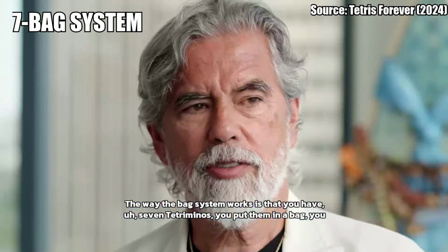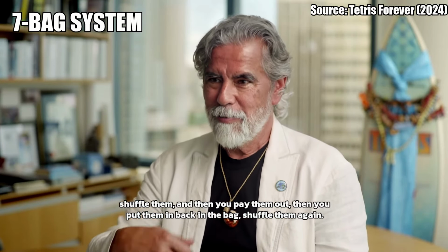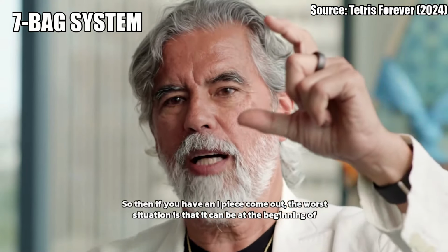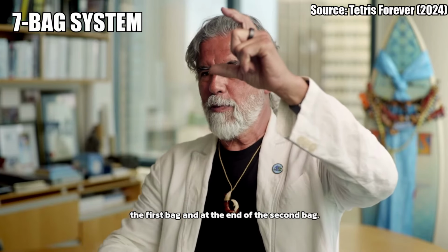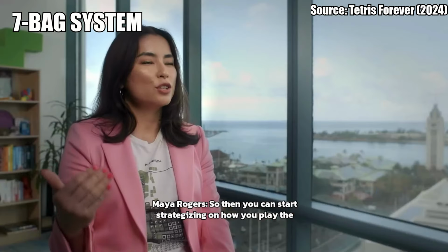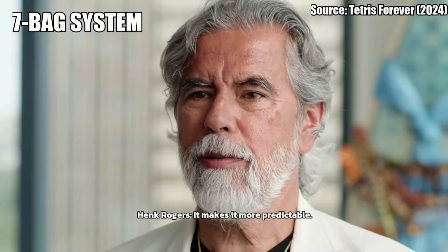The way the bag system works is that you have 7 tetrominoes. You put them in a bag, you shuffle them, and then you pay them out. Then you put them back in the bag, shuffle them again. So then if you have an I-piece come out, the worst situation is that it can be at the beginning of the first bag and at the end of the second bag. So that means what? 13 pieces later, you're guaranteed to get an I-piece. So then you can start strategizing on how you play the game versus everything is up to luck. It makes it more predictable.